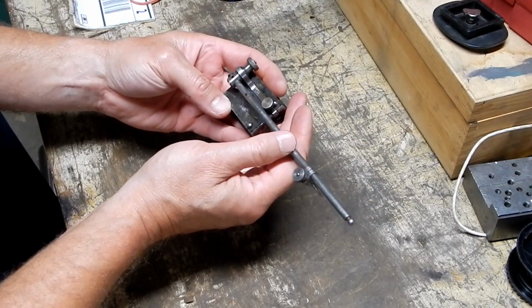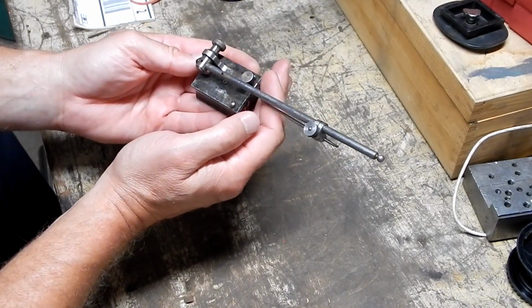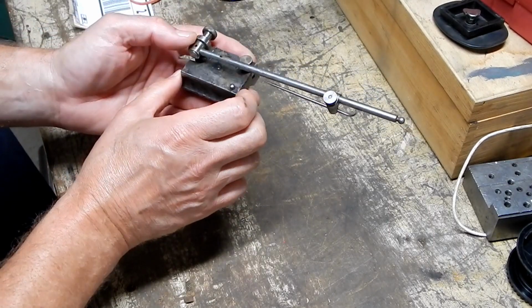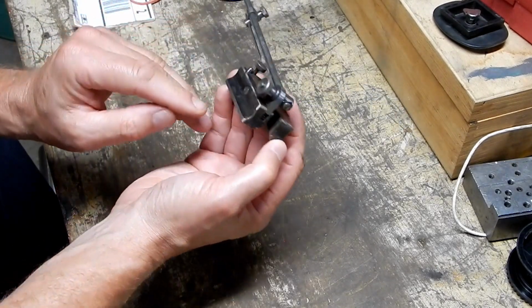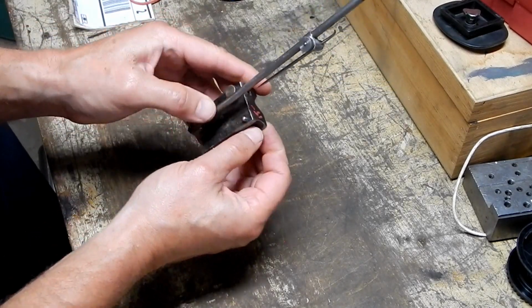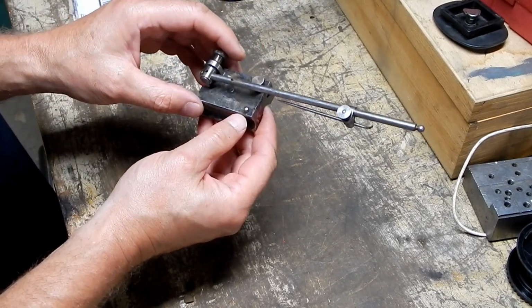It's clearly marked. This is a number 56. This is probably a 56A. I think they had a letter series in these for size, or I don't remember. Maybe that's the other model that had those. But this is a nice little Starrett surface gauge. Condition looks pretty good. The pins move and aren't missing. Could use a little bit of cleaning up here on the top.